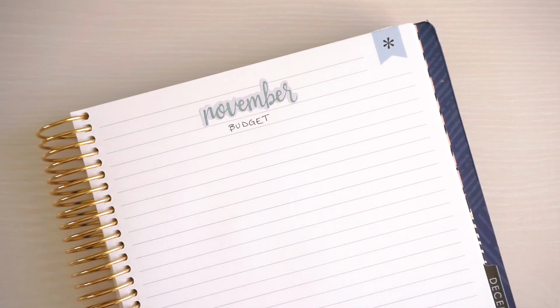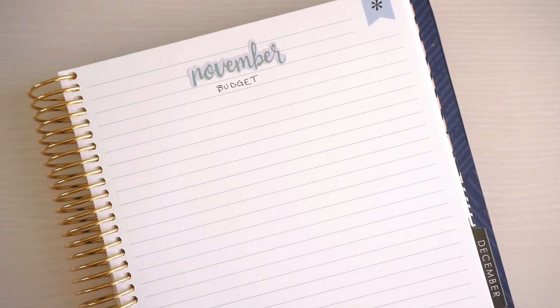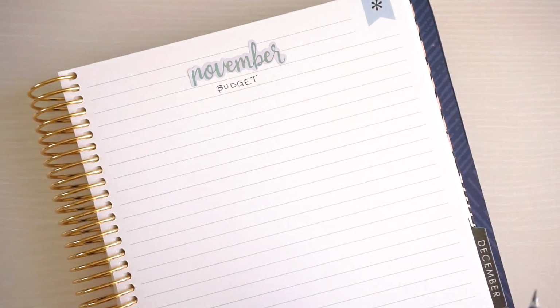Okay, so November budget. And now I usually separate my budgets into three parts: bills, savings or sinking funds, and living expenses. And there's not a ton going on for this month. There's a lot of stress around the holidays, so I'm trying to keep my budget as simple as possible.